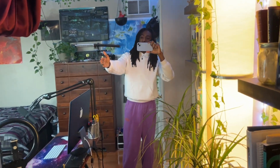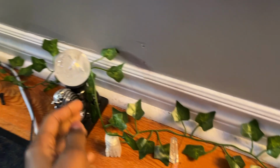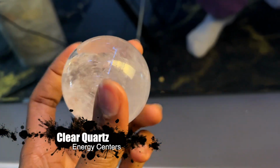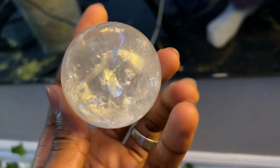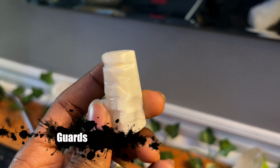Let's now get to the portal. So this large ass mirror is the portal, and it has a poster up there, and it has crystals to help it down here. Now I have these clear quartzes which serve as energy centers for the portal, and it allows beings when they come through to put their energy within it, which I love. I have guards, which there's spirits attached to these for protection.